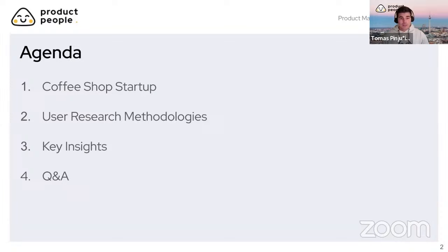And then in the second and the third part of the agenda, I'd just like to briefly touch on the methodologies that we use, that help us during the user research, and some key insights that we have at the end and that are tied to the story.